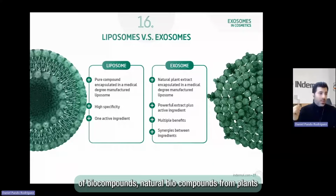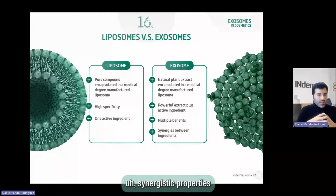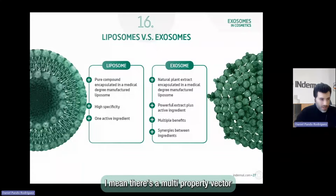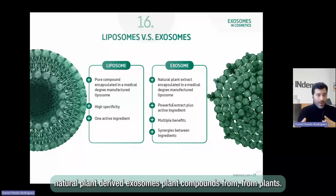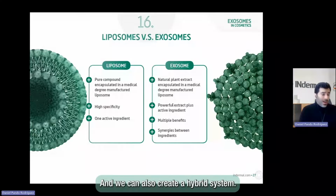which have synergistic properties between them, and the exosome covers a lot of different benefits. I mean, a multi-property vector, and for you it's very important to have 100% natural plant-derived exosomes, plant compounds from plants, probably the best system for you is the exosome. And we can also create hybrid systems.